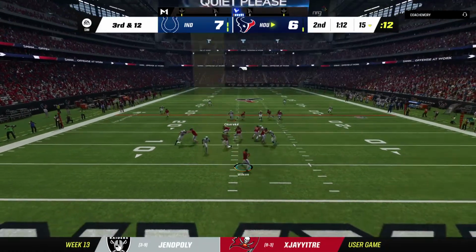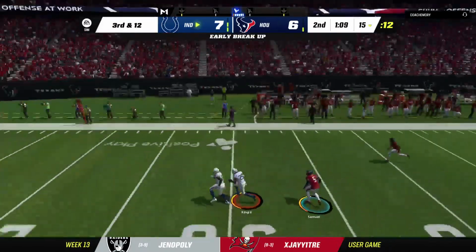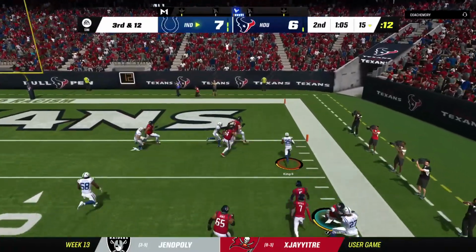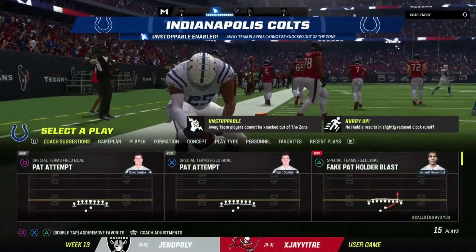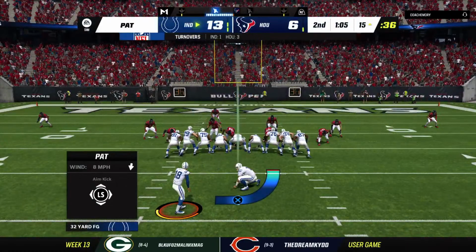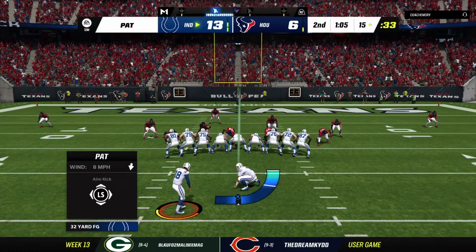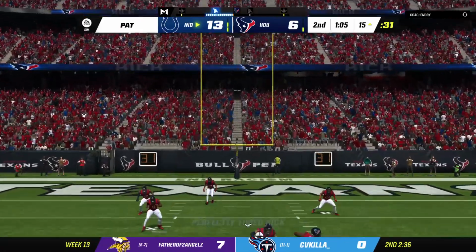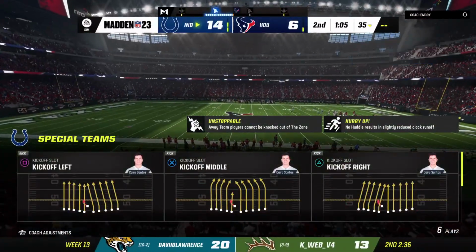From the gun, it's Wilson. And he fires one that's intercepted. Desmond King picks it. And he will bring it back. An interception return for a Colts TD. Now the point after try for Santos. And it's up. It's good. Our score 14-6.